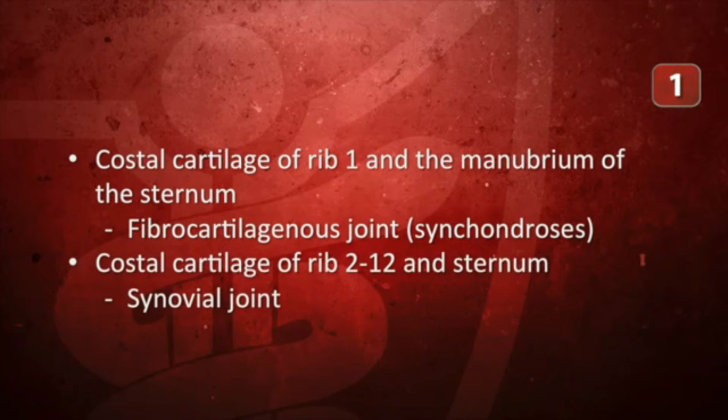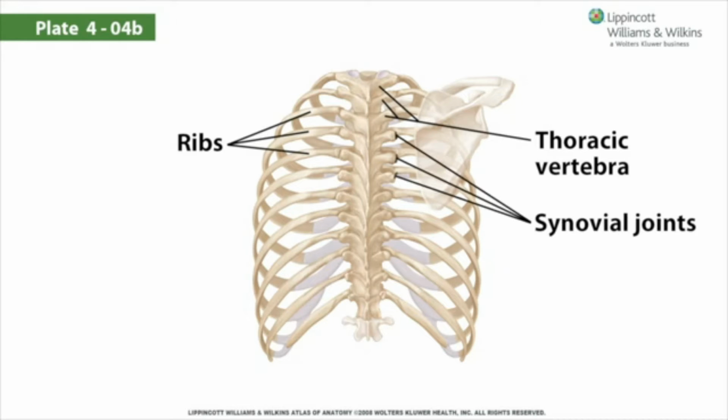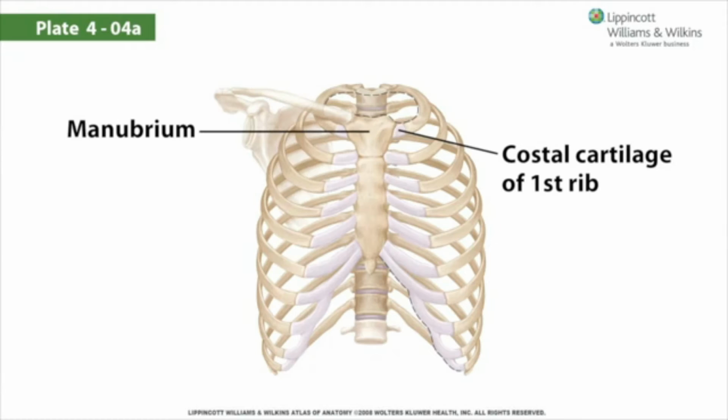All of the other joints formed between the costal cartilages and the sternum are synovial joints. The ribs articulate posteriorly with the thoracic vertebra, forming synovial joints with their bodies and transverse processes. Thus, the only non-synovial rib joint is between the costal cartilage of the first rib and the manubrium.